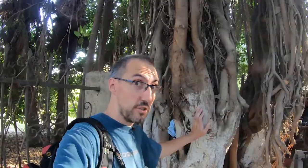Not just this tree, but also this tree, this tree, that tree, and all these trees. The crazy thing about all these trees is they are in fact just one tree.